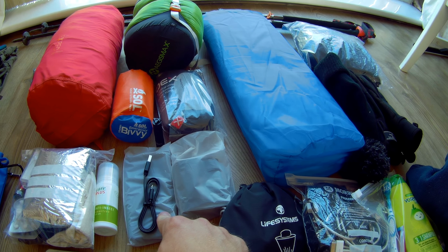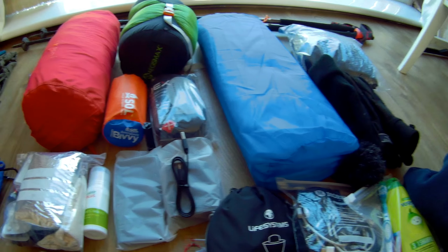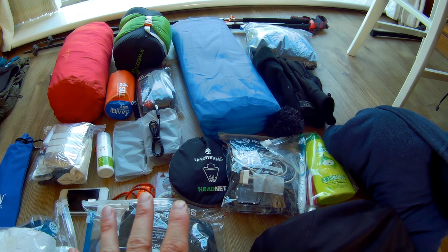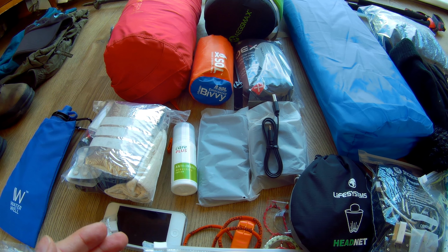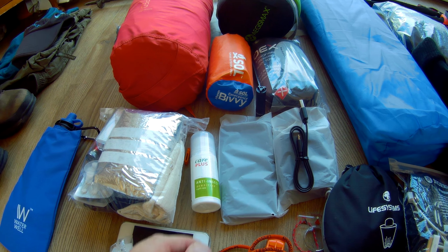I'll take the bank with me, but the cable and the plug I'll not need, because the trip's not going to be that long. Bear in mind, this is all for a 2-week trip. So obviously when I go to Scotland, I'm only going for like 4 days, I think it is, or 5 days. So we're not going for that long.